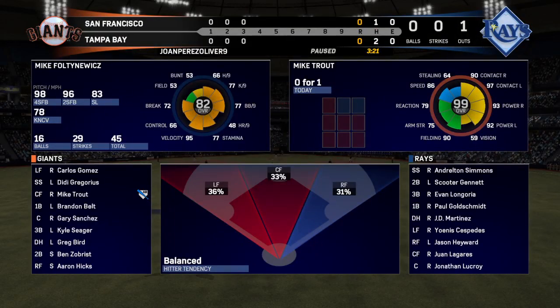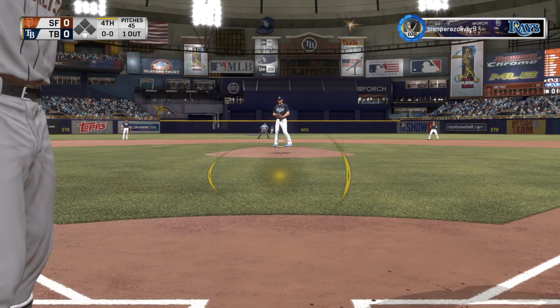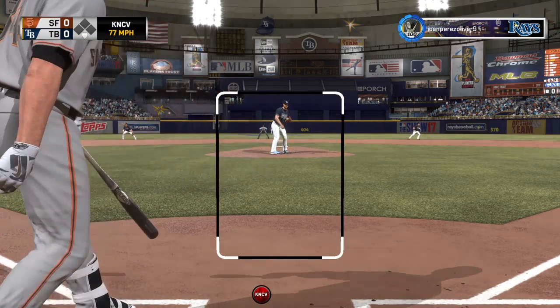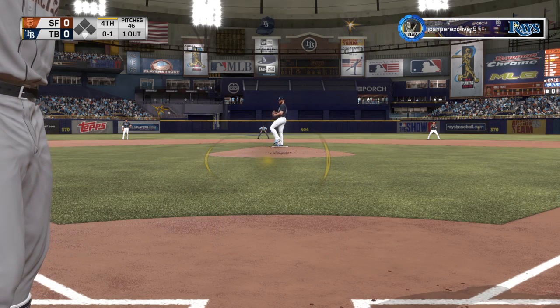Stepping into the box, the center fielder, Mike Trout. Into the windup and the pitch. Foul tip into the catcher's glove. It's strike 1. Still all zeros in the run column here in the 4th inning.